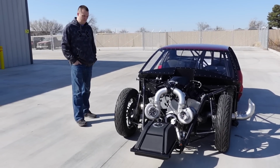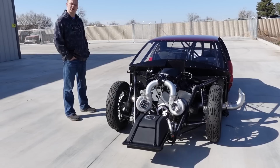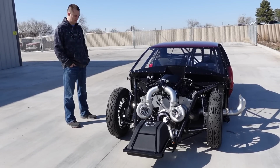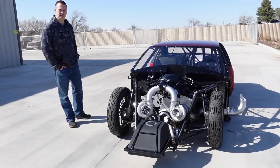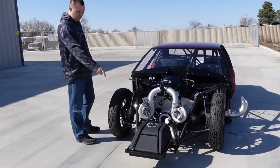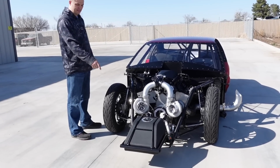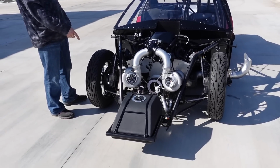All right, so here it is, lots and lots of work. I don't know where we were at for an update the last time we talked about this car, but I'll take you through the last couple months. I think it's been a month or two since we talked. Main things, fuel tank. I don't think we had any of that built last time, so fuel tank and then the custom cage, we fabricated all that in-house.